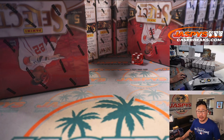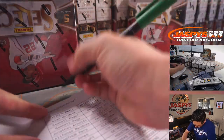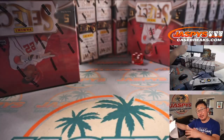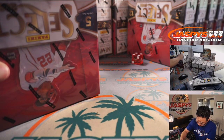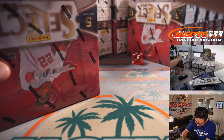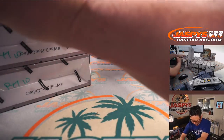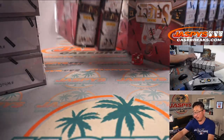Actually, I accidentally wrote pick your team 9 on this spreadsheet. Pick your team 10 on the spreadsheet, it's actually pick your team 9. Pick your team 10 is already in the store. I'll mark that 10. I'm sure we'll be able to run this back tonight.